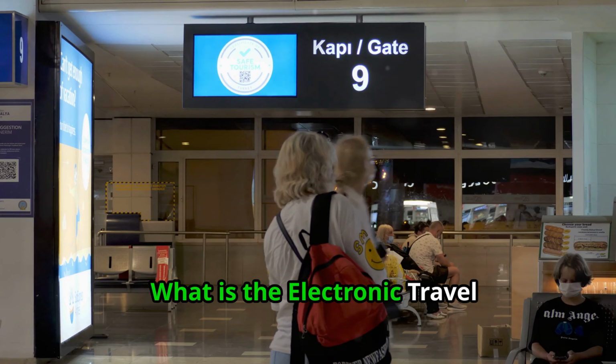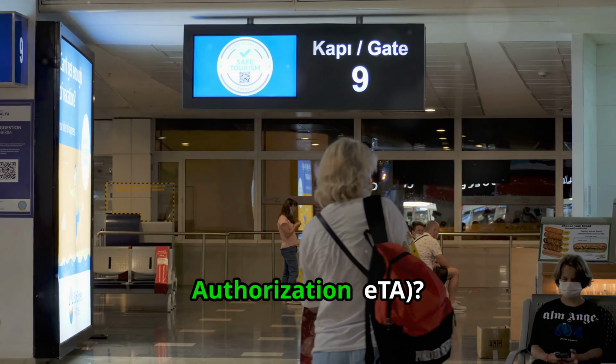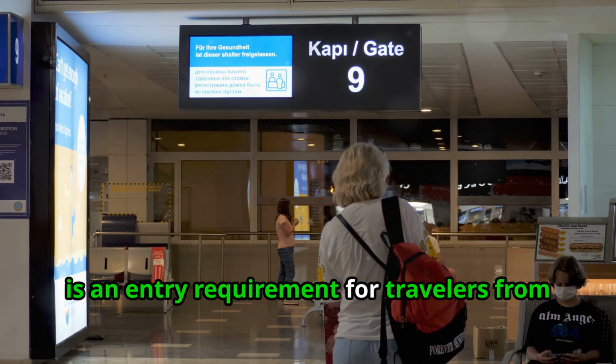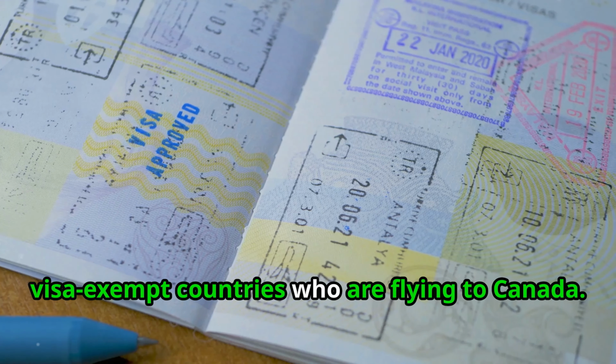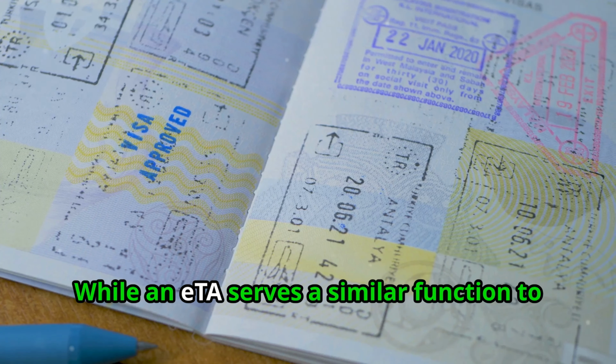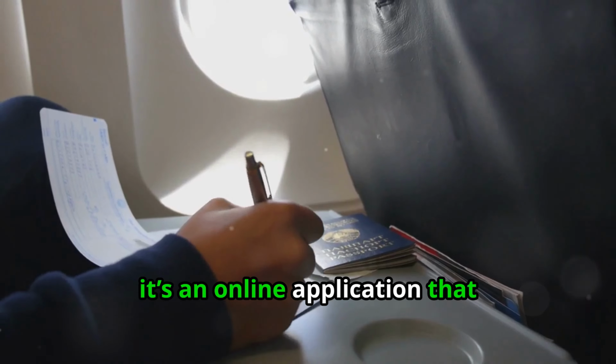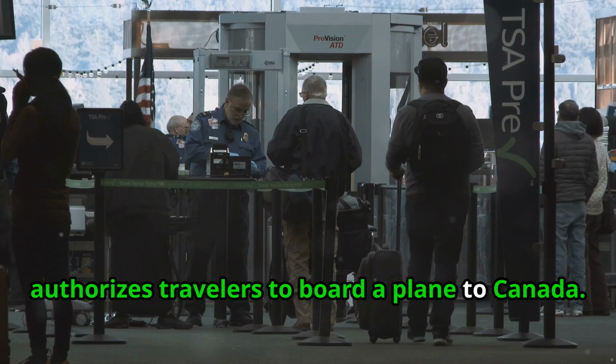What is the Electronic Travel Authorization, ETA? The Electronic Travel Authorization, ETA, is an entry requirement for travelers from visa-exempt countries who are flying to Canada. While an ETA serves a similar function to a visa, it is not technically a visa. Rather, it's an online application that authorizes travelers to board a plane to Canada.